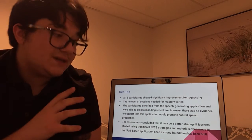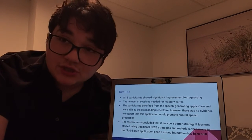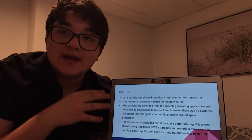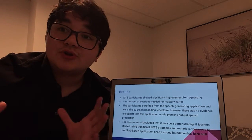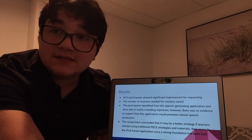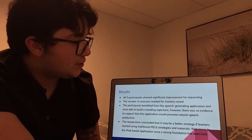The research concluded it may be a better strategy if they introduce a traditional PECS and then move on to a PEC system that is based on an iPad when the learner has more vocabulary. But they did recommend starting with the traditional PECS.